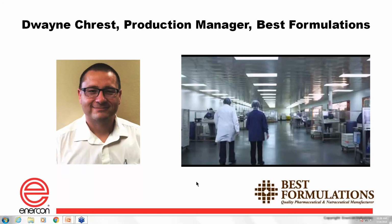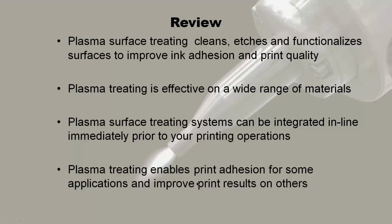Excellent. Thanks for sharing your insights, Dwayne. Before we get to the questions from our audience, just a review of some of the highlights that we covered today. Plasma surface treating is designed to clean, etch, and functionalize surfaces to improve ink adhesion and print quality. It's effective on a wide range of materials. Plasma treating systems can and should be integrated in line immediately prior to printing operations for best results. And plasma treating enables print adhesion for some applications, and on others it actually improves print results.